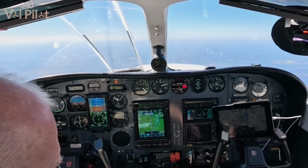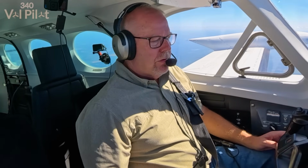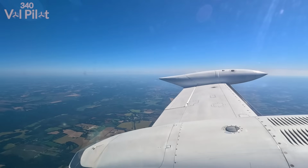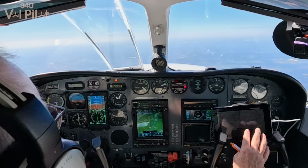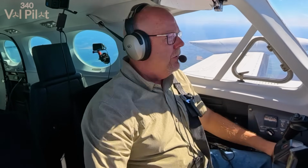So what's our path? Our path is south at 187 degrees. Looks like we'll be just east of Memphis, east of Jackson, Mississippi, east of Baton Rouge, east of Hammond, and then into Lakefront, New Orleans.